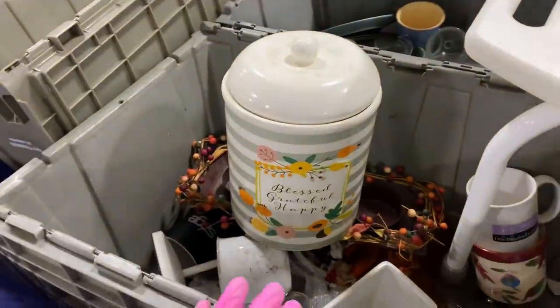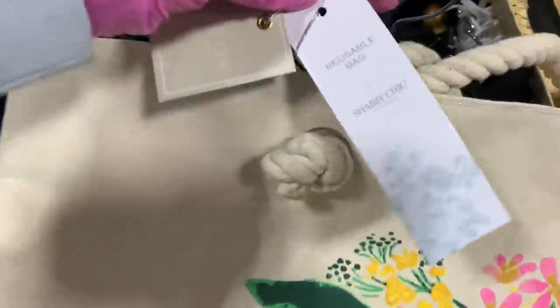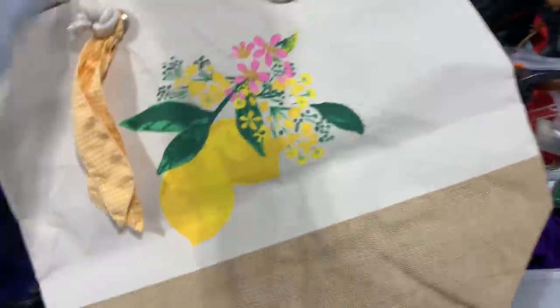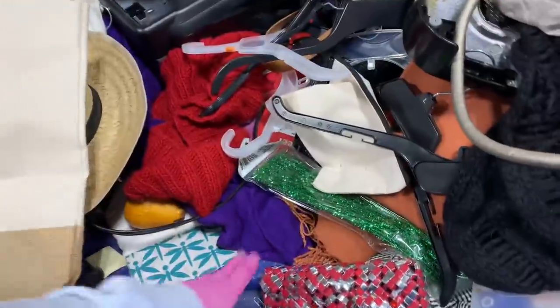Maybe we'll see. Oh, this is a bag. Shabby chic. I like shabby chic. Reusable bag. I picked it up and I'm like, what would I put in it? I know. Well, it's shabby and chic. We both liked it but passed it up.